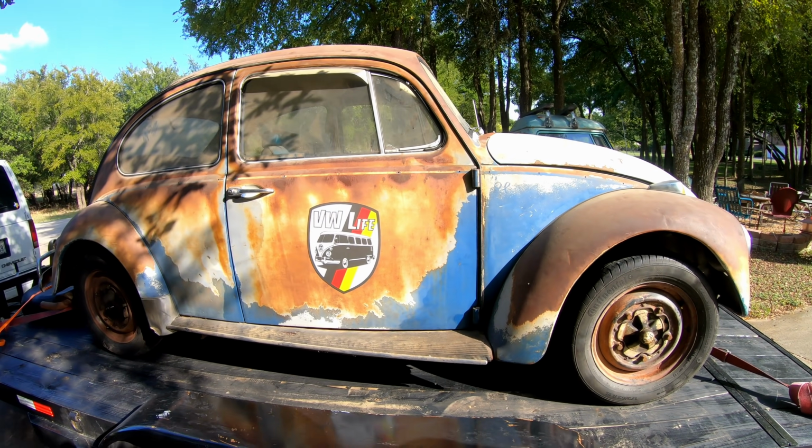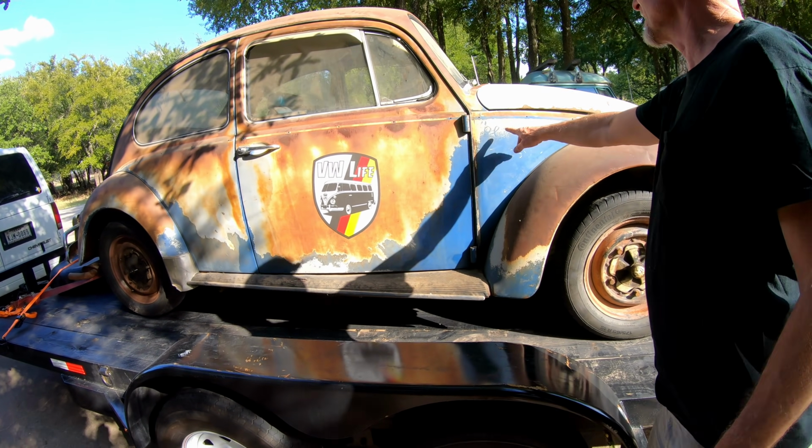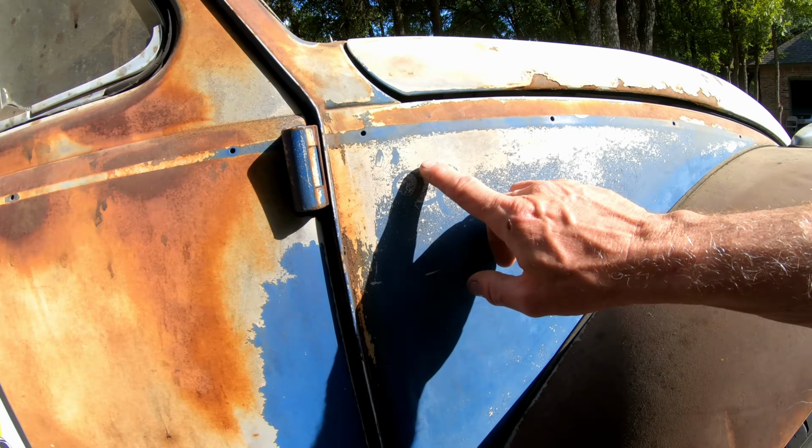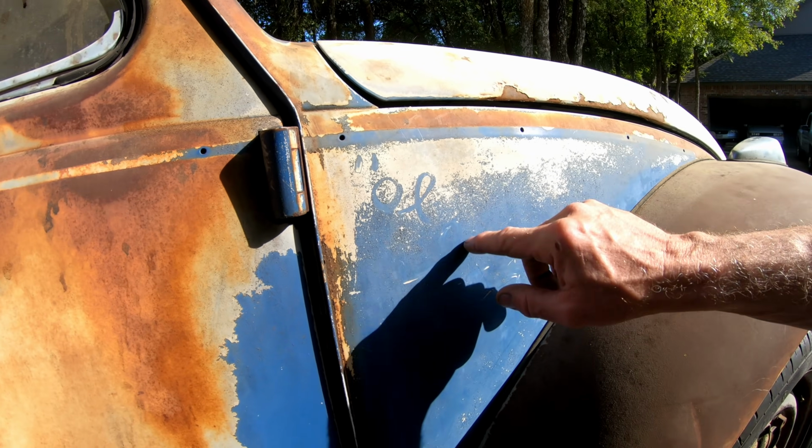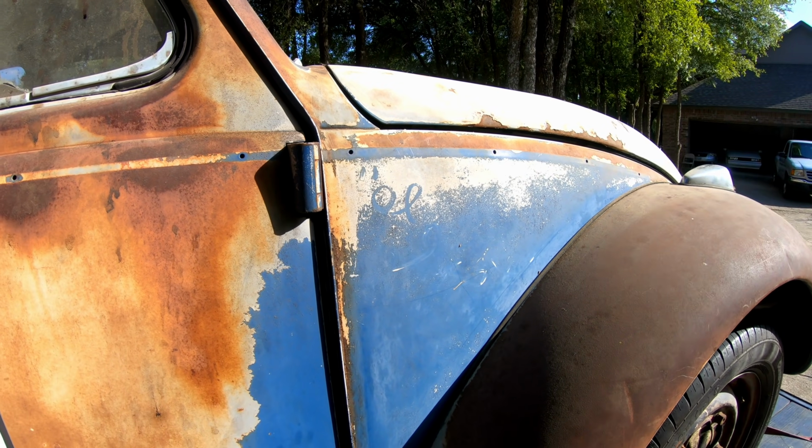So that's pretty cool. And look at actually where they wrote it, it saved. It actually protected the paint. Yeah, you can still see where they wrote it. There's the quotations. Oh, it's on both sides.